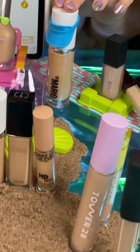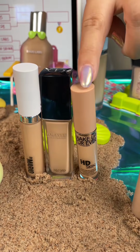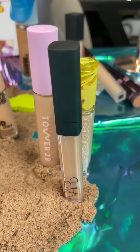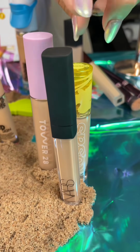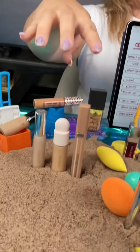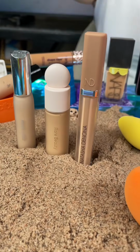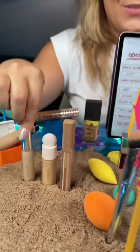The foundation is here to watch. We're gonna have the competition between Dior, Mario, and Makeup Forever's new HD Skin Concealer. We're then gonna go into our next round. Tower 28's new Serum Concealer is gonna take on the classics, NARS and Kosas, possibly the creamiest concealers of the bunch. And finally, last but not least, the most disruptive concealer of 2023, Natasha Denona, is gonna go up against Rare Beauty's loved concealer and the latest and greatest from House Labs.